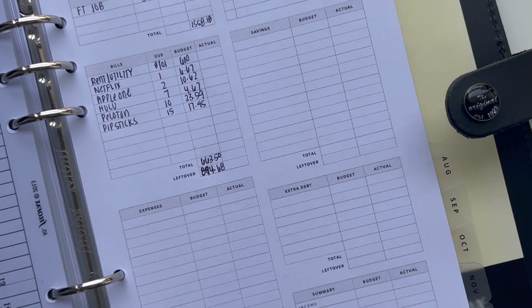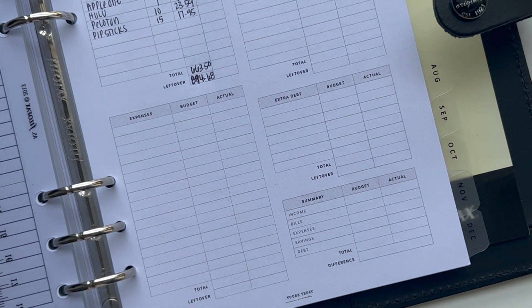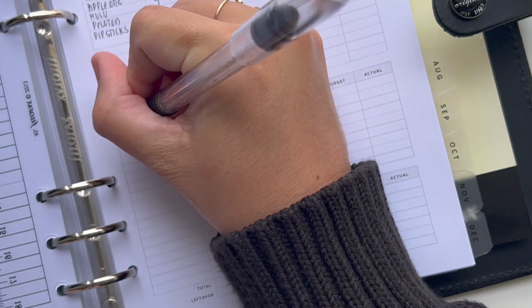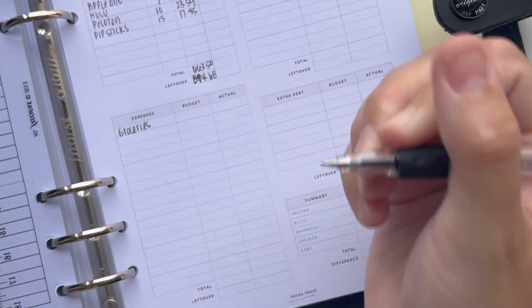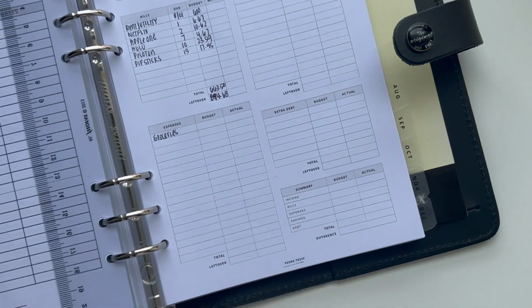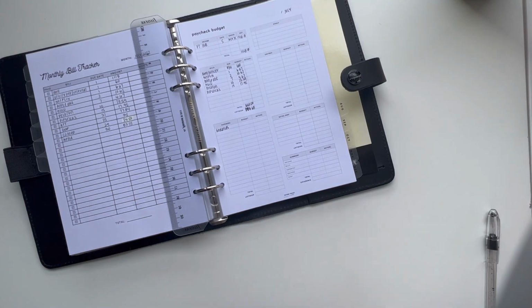All right, now we're moving on to expenses. A little bit further down, I just wanted to make sure everything was in frame. First, let's start off with groceries. And I'm just gonna zoom out actually for 1 second so I can show you.